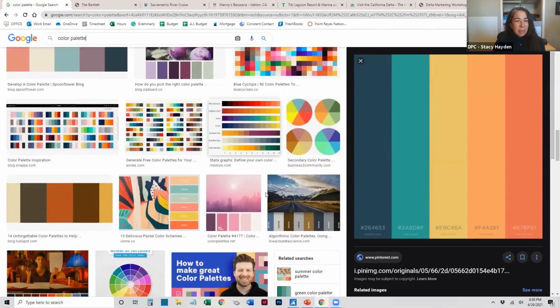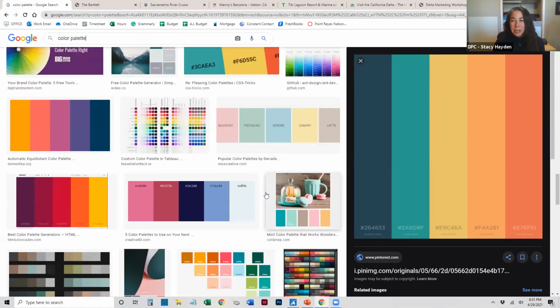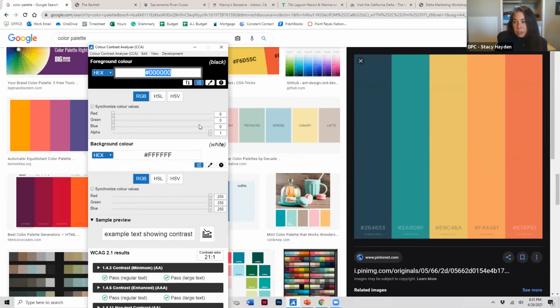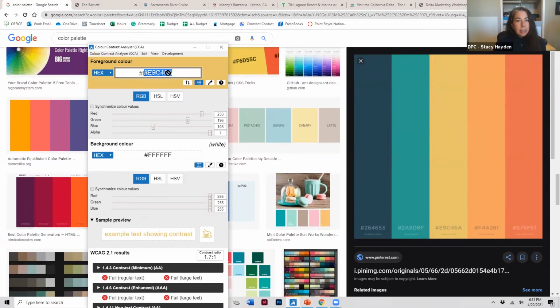Usually when I'm designing something, I just like to come here and look at pretty colors together, what looks good to my eye. And then once I've found the colors that I like, if they don't already have the hex color code, like there's one here that already has that for you, you can use this color analyzer to get that information that you'll need for designing your website. So you would just take the eyedropper tool here and you can click on the color, and there it is. That is the code you're going to need if you want, for instance, a header to be this yellow color.